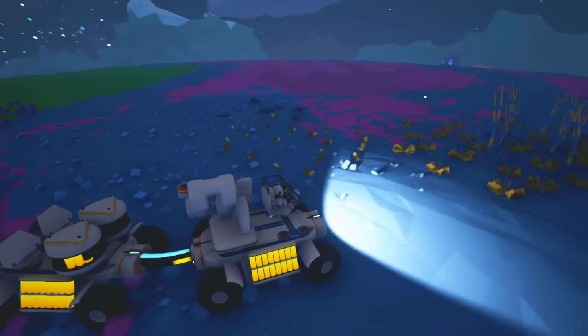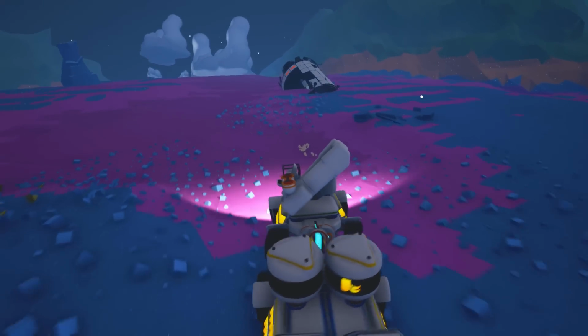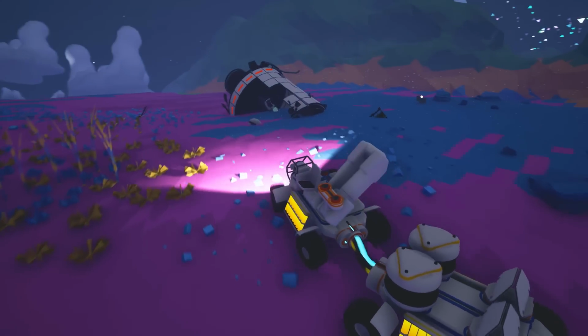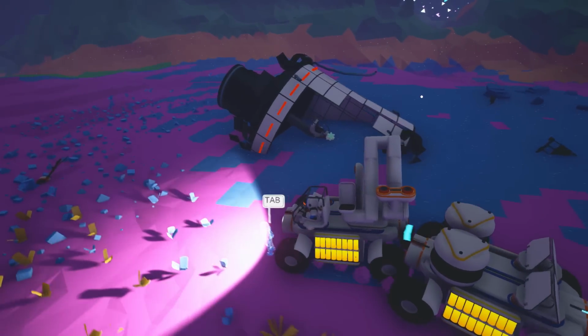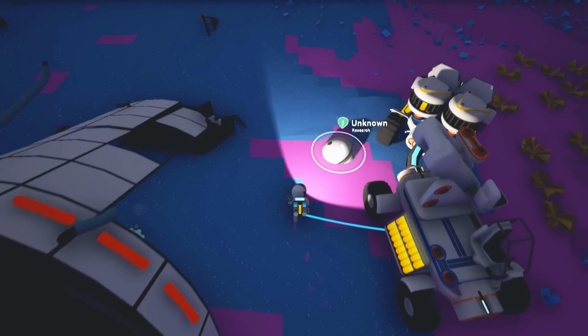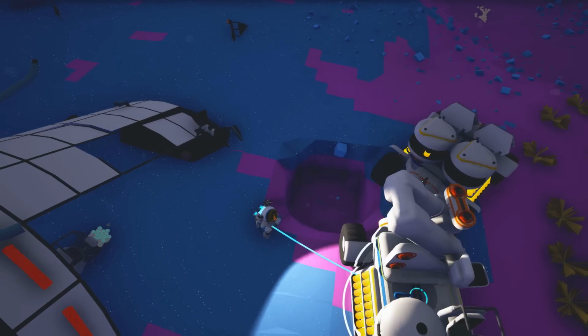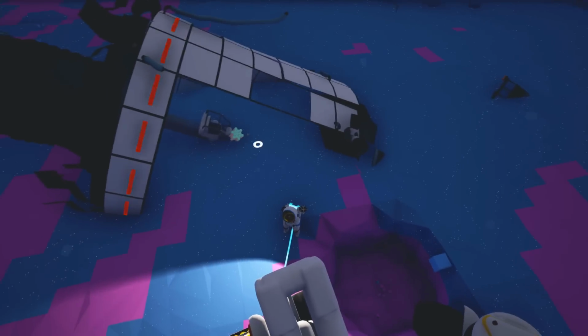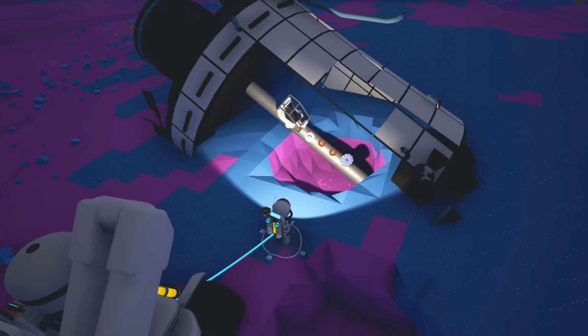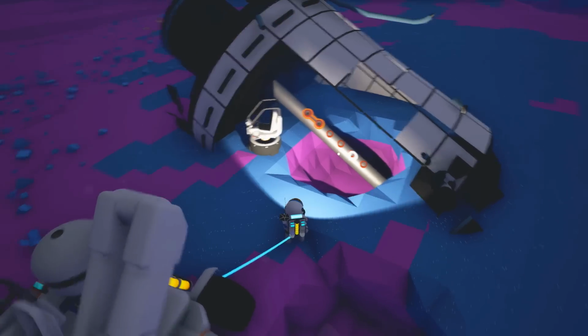Okay, oh perfect. All right, we're gonna go over here, check this crashed shuttle thing here. It looks like there's another seat in there. We don't really need that seat. Is there? Oh, there's the research thing. Okay, sweet. Well, we need that. I'm gonna pick that up. We're gonna take that back to base. Nice. Aluminum, titanium, and resin. I'll take the resin. We don't need the seat. I'm gonna leave the seat here.